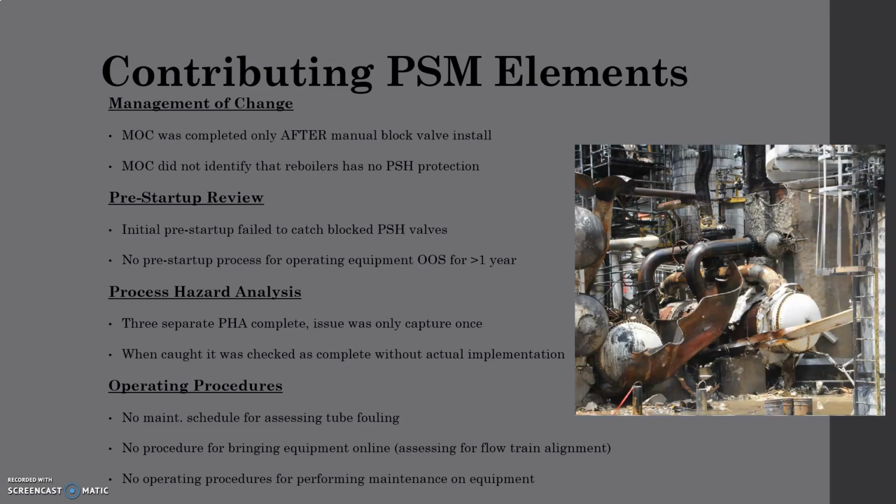Also, no operating procedures were in place for performing the maintenance on the equipment. It kind of ties up to the first thing under this element. There are no dedicated operating procedures for that reboiler saying when maintenance should be done, how often maintenance should be done, how often they should be checking for tube fouling, and so on. And as you can see on this slide, this photo shows the reboiler torn to shreds and all the subsequent damage around that area and that part of the unit.